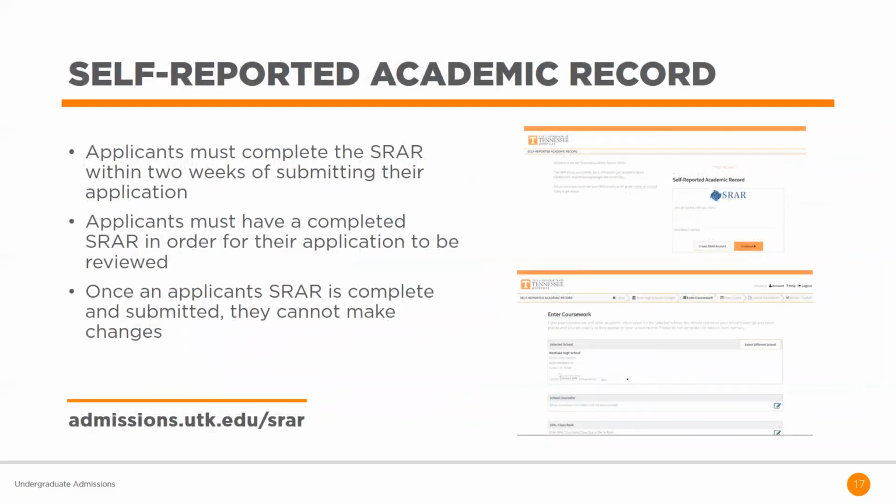The self-reported academic record is a brand new aspect to the application process for UT. Students now self-report their grades exactly as they appear on their high school record. For this reason, we recommend that students have an unofficial copy of their high school transcript when entering their courses, grades, grading scale, and the course levels in their SAR account.